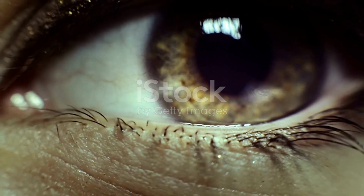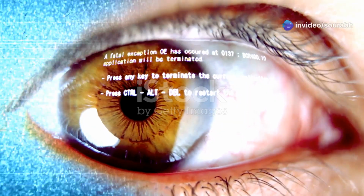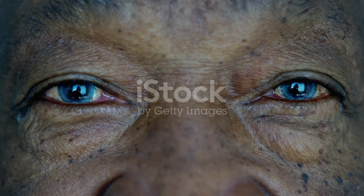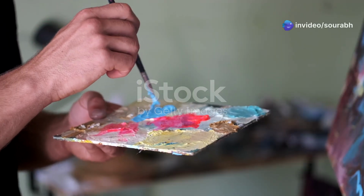Let's start with the basics. The story of eye color begins with genetics. Eye color is primarily determined by the amount and distribution of a pigment called melanin, located in the iris of the eye. Melanin is a natural pigment found throughout our bodies, responsible for giving color to our skin, hair, and even our eyes. Think of melanin as an artist's palette.